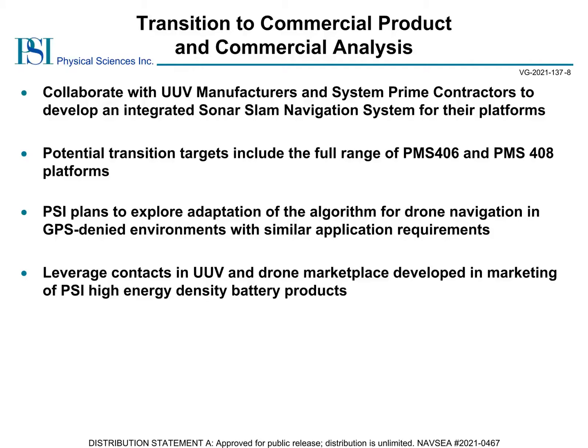Additional transition targets within the DoD could include the full range of PMS 406 and 408 platforms. PSI further plans to explore the adaptation of the algorithm for drone-based navigation in GPS-denied environments with similar application requirements. These transition paths would be pursued by leveraging PSI's pre-existing contacts in the UUV and drone marketplace, developed while marketing PSI's high-energy density battery products.